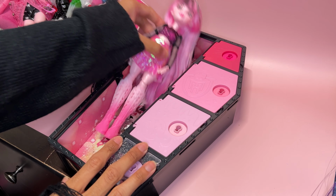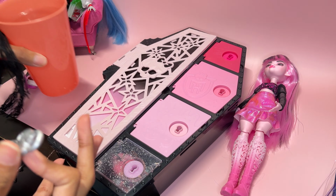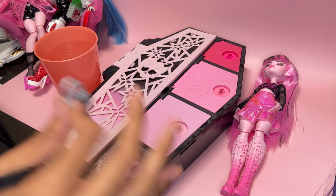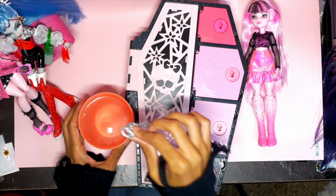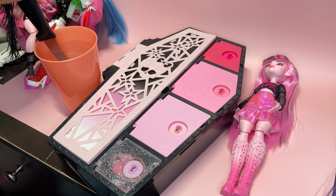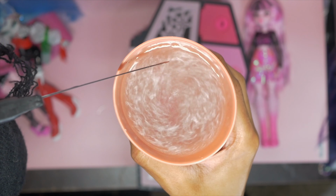There she is again. I was at work all day, so I missed her. Okay, so I got a cup of water. This is hot water. I don't know what temperature the water should be. I just assume it should be hot. What do I do? Oh, it's working. Oh, wait a minute. Hold on. Whoa. I didn't know it was going to be this pretty. I think I kind of want to do all of them now.